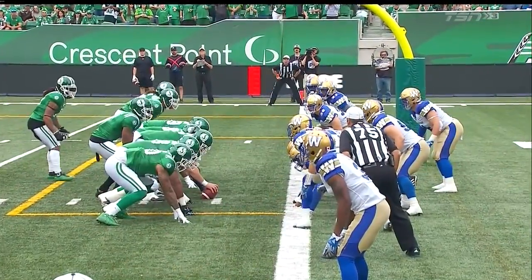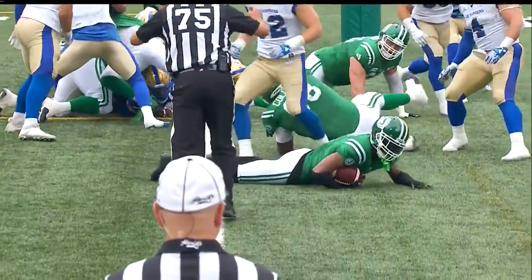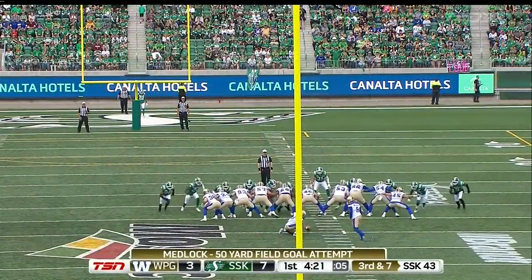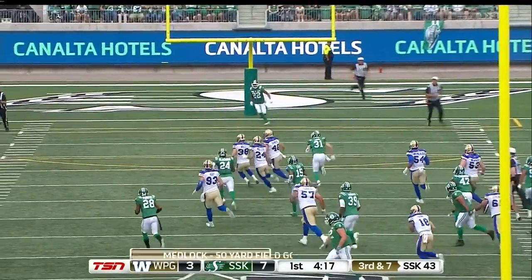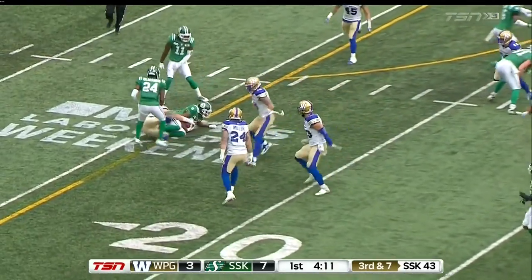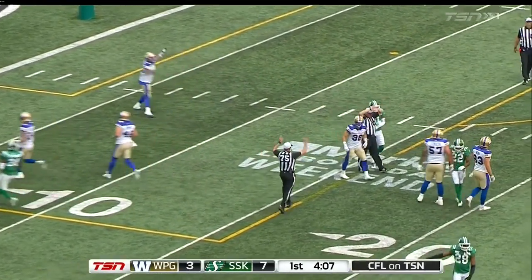Take the crowd out of it. Just ended. I mean, this is a quick turnaround. Points off of the turnover. The interception. To 51, this one about the same range, and this one is blocked. And it will roll down inside the 15. Bombers have to give the 5 yards, and they'll drive. Christian Jones at the 50.